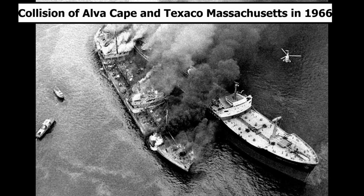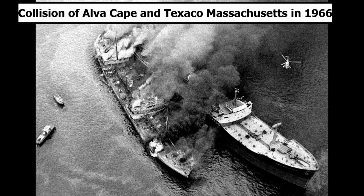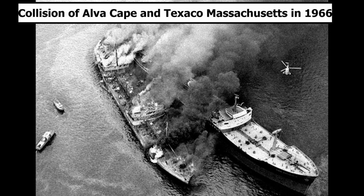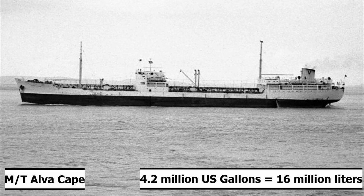One final notable incident John J. Harvey was involved with before we get into September 11, 2001, was the collision of MT Alva Cape and ST Texaco, Massachusetts in 1966. MT Alva Cape, a British oil tanker, would catch fire twice, once in the collision and once while unloading cargo, then being scuttled offshore.